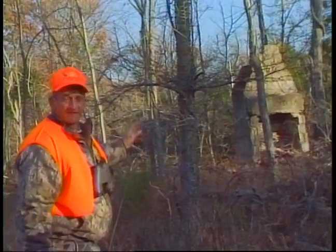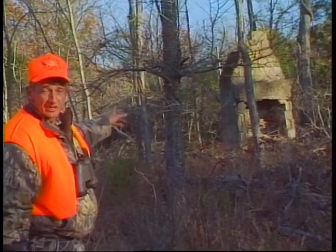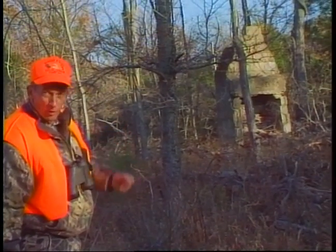Just heard him crash, man. We got him. That's that big six-pointer I was telling you about. David, I heard him crash just outside this old chimney. If he's there, I've got my old home place buck.